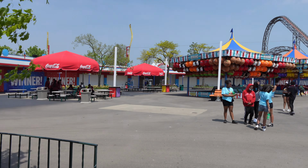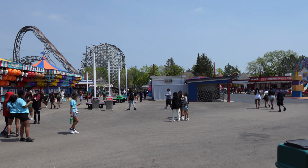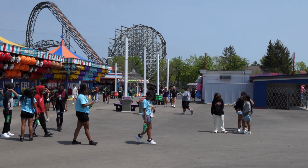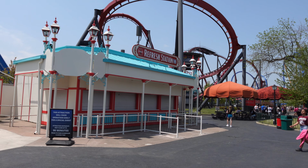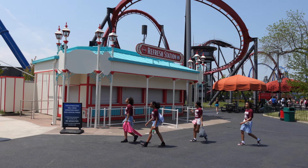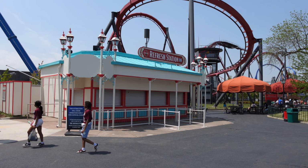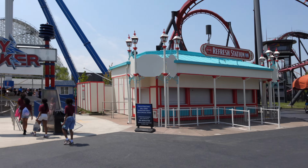I don't know if they're going to start opening more games over here or what we're going to see in the future, but keep an eye out for that. It looks like they got the signage installed for the refill station. This should be opening up pretty soon. It's going to be a beverage and icy refill station. So hopefully next weekend or maybe even this weekend we'll see this all open up.